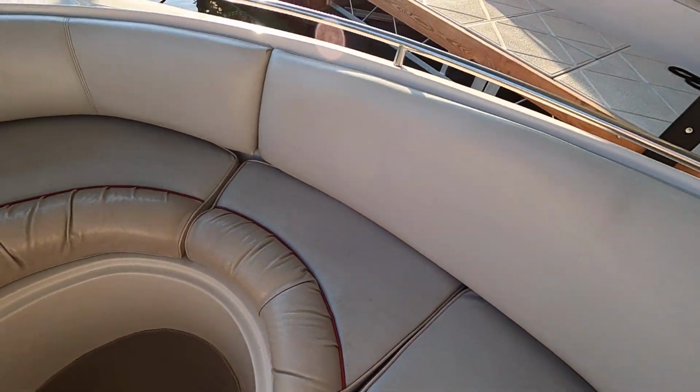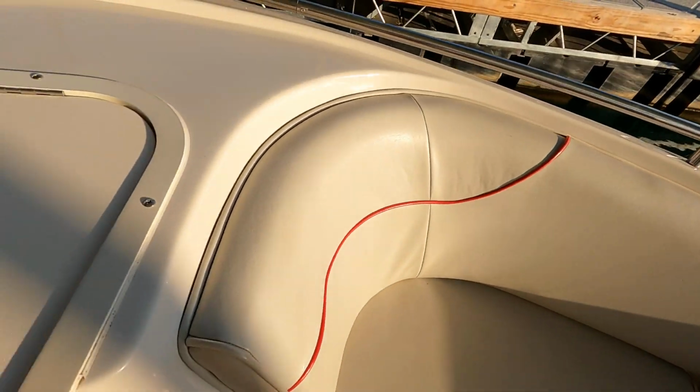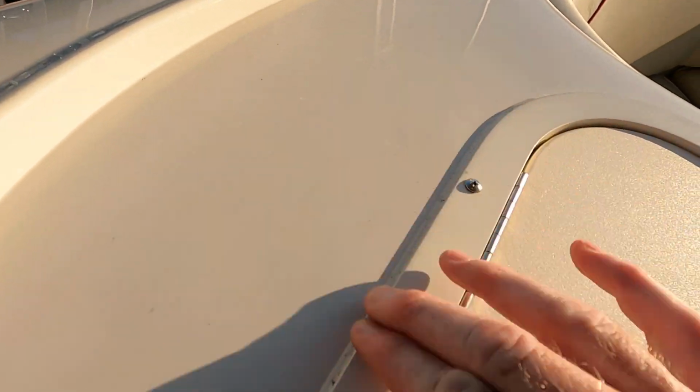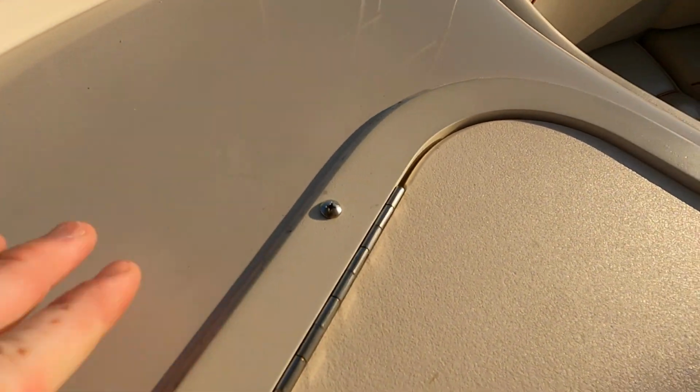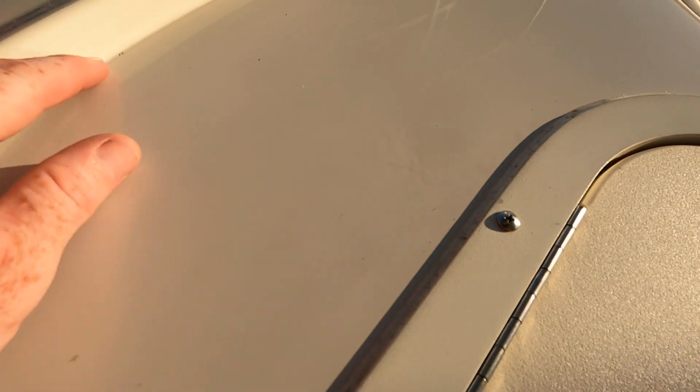And same thing with the upholstery up here near the bow. Really good shape on this one. Now up here on the top side, I do want to call your attention. We got a little bit of discoloration maybe, and gel coat right in here above this head compartment.